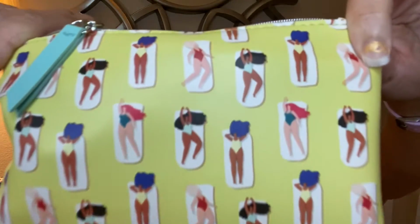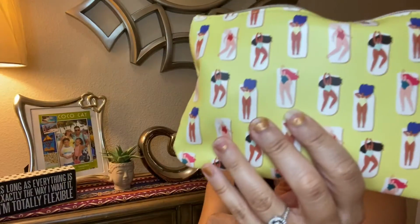Great. Look at this bag. I like this bag. It's yellow. It has a nice green, like mint Ipsy tassel here. And we have some colorful ladies in every variation of skin tones and hair color, which is really cute. Very summer inspired. So I like this one. I do like most of them anyway.